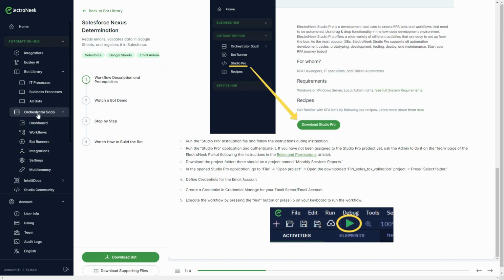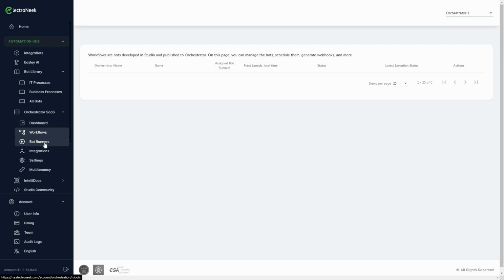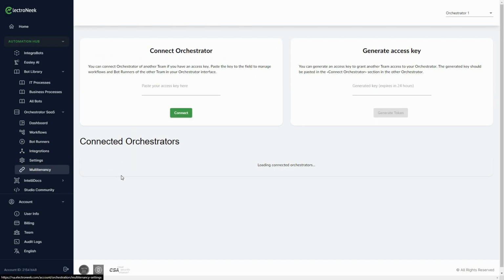And then on the dashboard, we have this orchestrator SaaS. So you can see the dashboard and all the workflows on here. Then we have the bot runners, the integrations, settings, and also multi-tenancy.